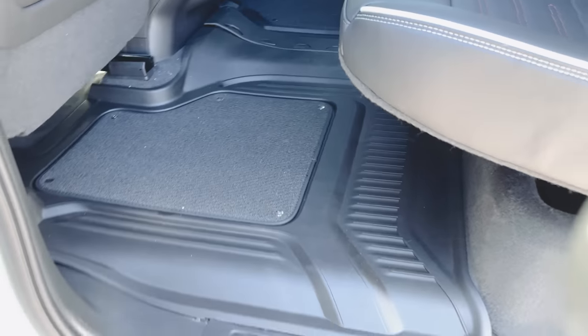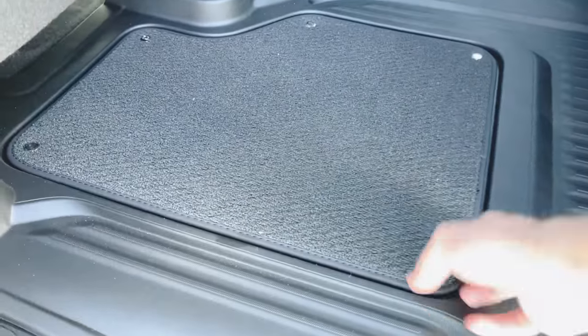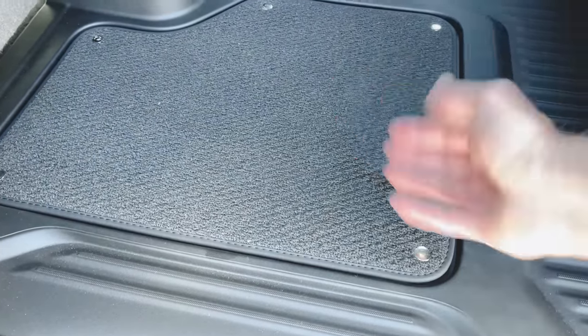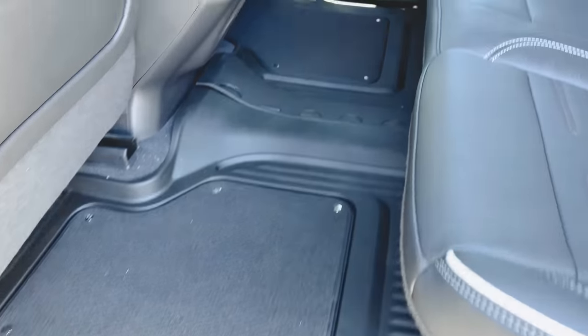The all-weather floor mats, huge fan of these as well. So you've got your rubberized floor mat, but also you've got the carpeted insert, which you can pull out. So if you're gonna go hardcore with this thing, or maybe you're gonna hit the beach and you just don't want beach sand jammed into all your carpeting, it's a great idea to be able to pull that out, make your life a little bit easier.